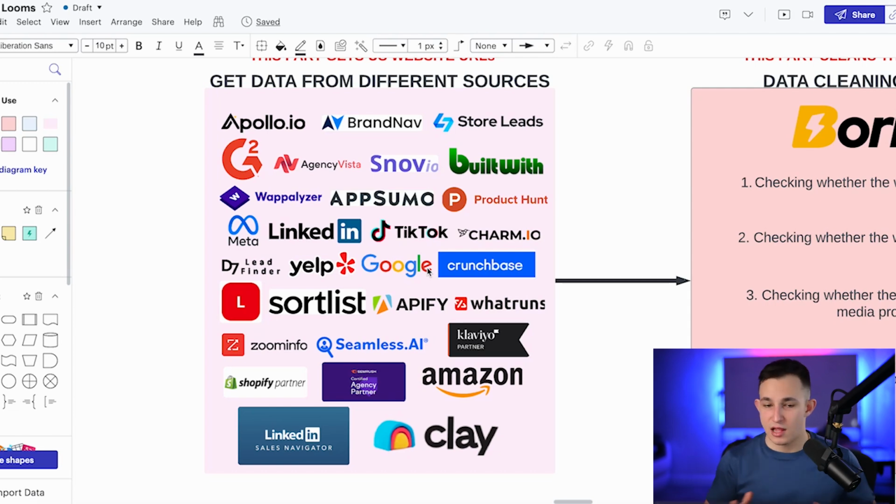Now, you can get this from a lot of different places. These are just some of the databases that we use, which include Apollo, BrandNav, StoreLeads, G2, Agency Vista, Snuff, BuiltWith, Wappalyzer, AppSumo, TikTok Ads Library, LinkedIn Ads Library, Facebook Ads Library, Google, literally just Google search results, Crunchbase, Klaviyo partners. This is an example of a segment we might do. If we're targeting marketing agencies that want to work with e-commerce brands, targeting Klaviyo partners might just be something that we're doing. It just depends on the segment.